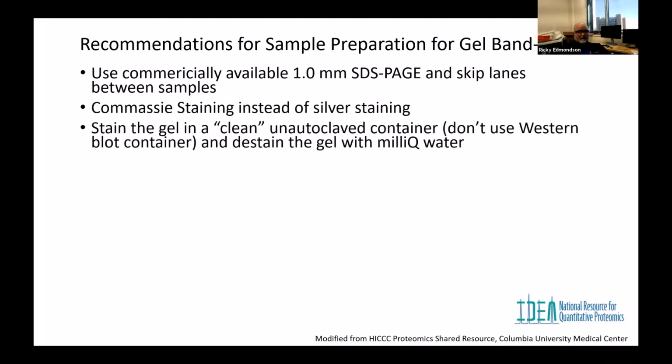We have people that sometimes want to run gels, and this is getting less and less common. The mass spectrometry is really taking hold, and we're able to do things in these data independent runs that previously we had to do with gels. But we still see this. But for gosh sakes, don't pour your gels.